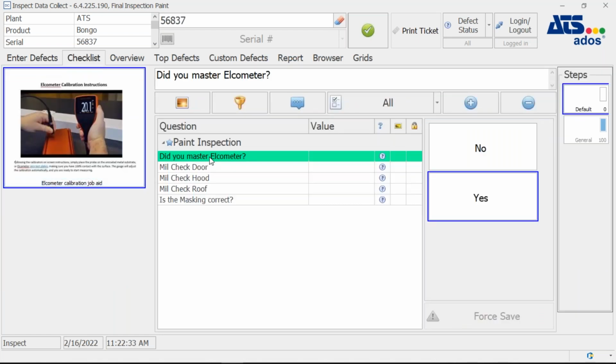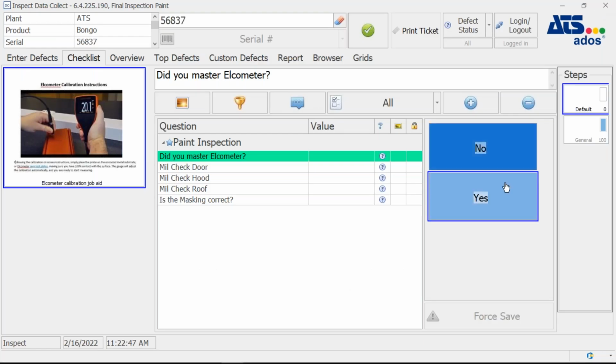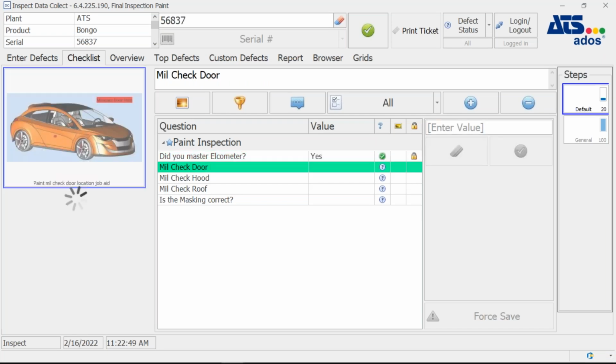A checklist is just what it sounds like. There's a series of items that you would wish your inspector to respond to. Here it's asking me to master the alcometer before I take my mill checks. At any point in time, just like I could during visual inspection, I can call up the job aid or work instruction. I can say, yes, I mastered it.